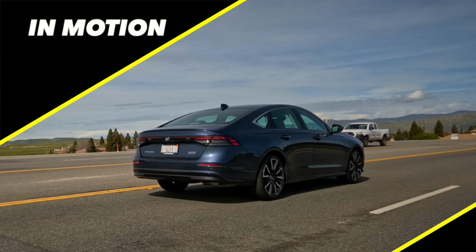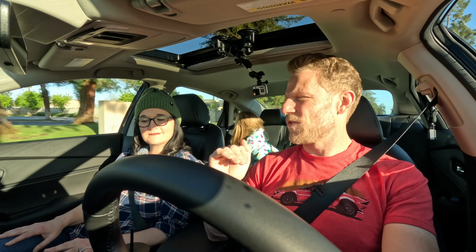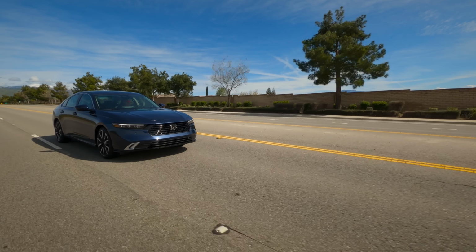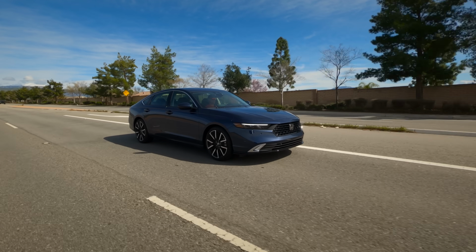Through our many miles driving this Honda Accord, I noticed a couple of areas on choppy pavement where it felt a little bit taut for my taste, but generally speaking, I find the ride quality of the Accord to be pleasing, and it's just very stable on the road.